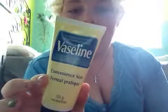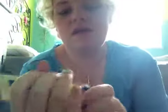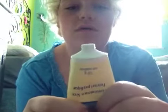Sort of a random thing I have in here is a tube of Vaseline. Now I would go for the tube and not the one in the pot, because this is more sanitary, being in a tube and you just squeeze out the amount that you want. You know, normal Vaseline. Do I really need to show this to you? I don't know. Ooh, Vaseline.